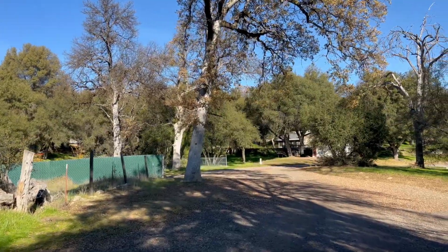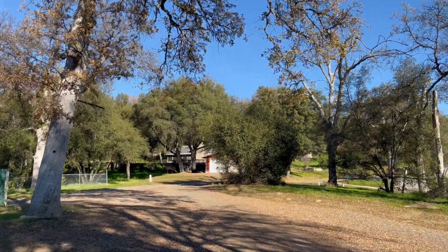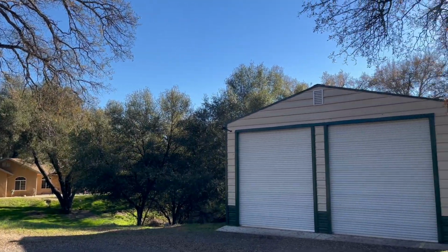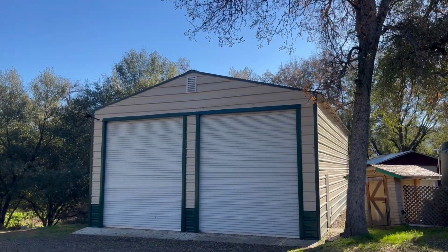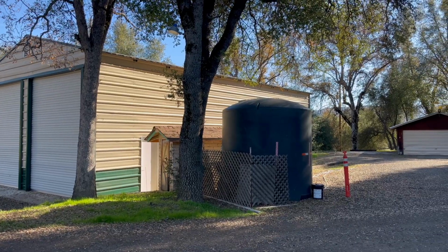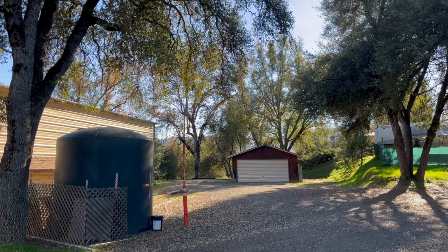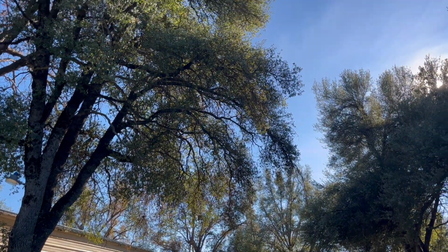This is the road where we come onto the property, and I'm excited for this area because it is full of potential. And I will show you right now, and that is this structure. So you can see here, we got a huge metal building, which we'll be using for many different things. The well house and the 3,500 gallon tank. There's the garage and beautiful trees. One of the things that I love about this property is all of the beautiful oak trees that are here.